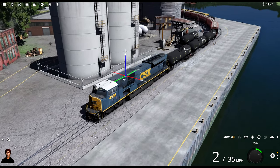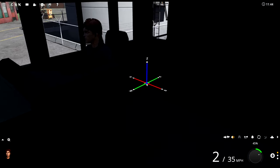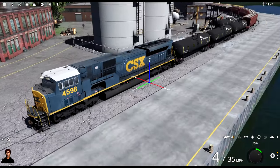There he goes. What is this? What engine is this? An ES? Oh, hey, look, it's Sean. This is an SD80 Mac. Yep, SD80 Mac. Okay.